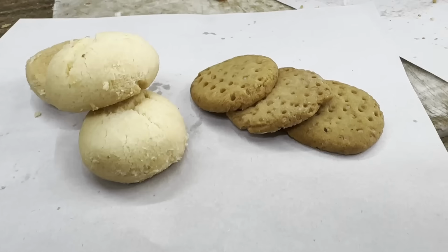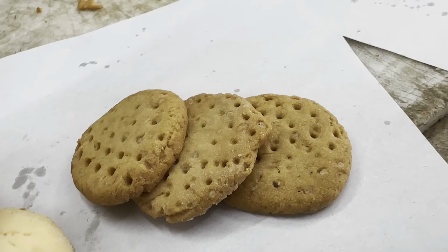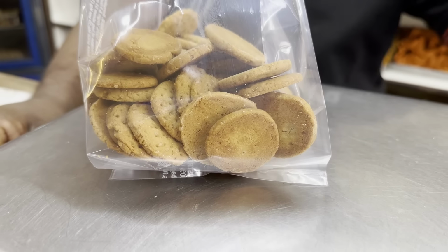So wonderful. Many people prized this ginger cookie. I was thinking how it will be, but it is simply amazing. It has moderate sweetness and the punch of ginger in each bite, and it's very buttery as well. So if you want a spiced cookie, this one is a very apt one. Very fresh and very good.